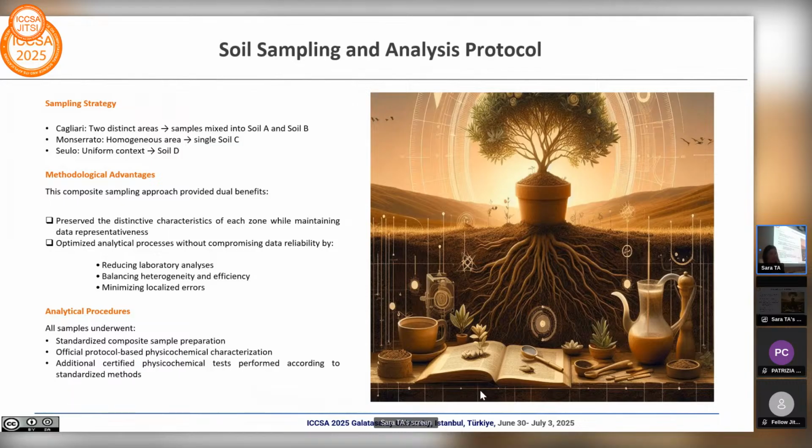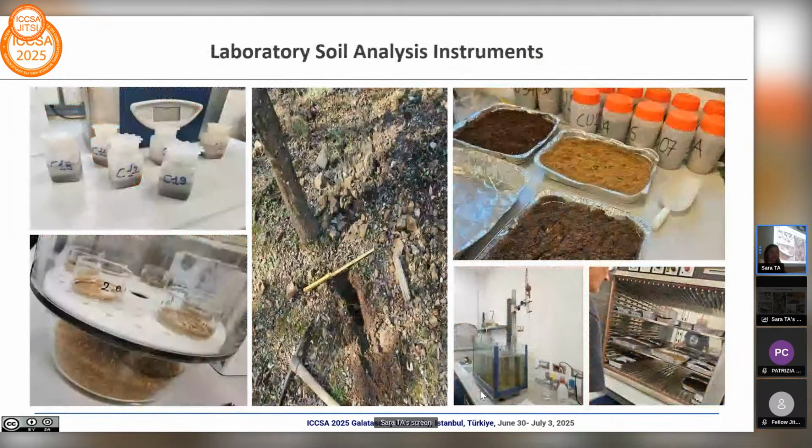So this composite sampling approach provided dual benefits: it preserved the distinctive characteristics of each zone while maintaining data representativeness, and also optimized the analytical process without compromising data reliability by reducing laboratory analysis, minimizing localized error, and balancing heterogeneity and efficiency. These are some images of our field measurement campaign, and also our laboratory analysis, which was conducted at the University of Cagliari with Professor Andrea Vacca.